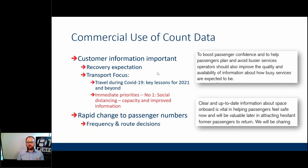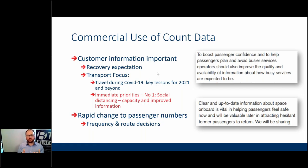They also identified that for some of the people that haven't travelled on public transport for a long time now, having up-to-date information about how much space is on board the bus that they're going to get, as well as more generally, is going to be vital to encouraging them back. And it's an absolute expectation for those that haven't typically been using public transport before the pandemic. So you're not going to get the passengers that you might expect if you're not providing customers information, but you're also going to need to be looking at how you handle the rapid change in passenger numbers, the frequency and route decisions and things like that. We need to be looking at what we do with count data more than just providing it to customers.